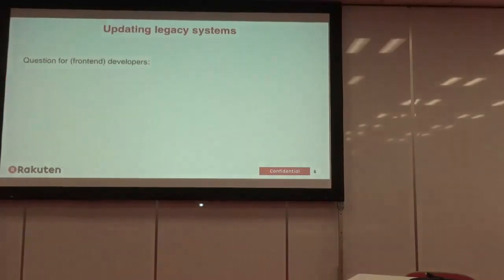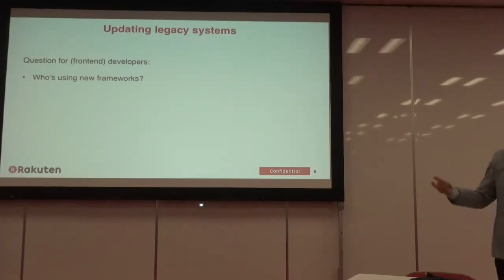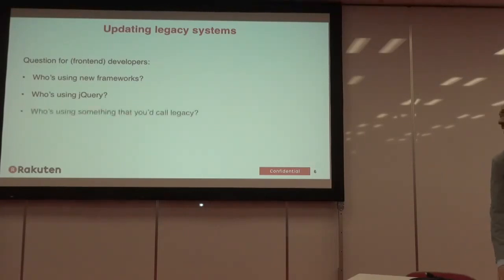So, before this, I have a question for developers and engineers, especially front-end ones. How many people are using new technologies, new frameworks here? You can raise your hand if you want. Okay. New, I don't know, 2-3 years ago, like Angular, React, this kind. So, who's still using jQuery? Let's assume jQuery is not new. And who's using something that you would call a legacy system? Okay, thank you.